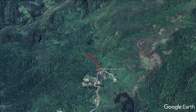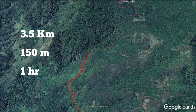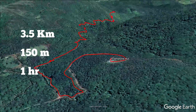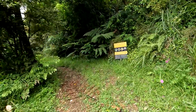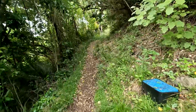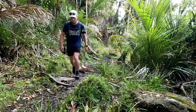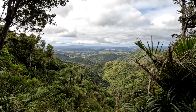The track to Frampton's Hut is 3.5 kilometres with 150 metres of climb and takes 1 hour to walk. It's marked as a paper road as it was once used as a bridle track, so it's short, gentle and relatively easy. The track passes some water tanks before entering the regenerating native bush consisting of broadleaf forest and nikau palms. It's wide and well maintained most of the way as it sidles the range, intersecting a couple of waterfalls and giving way to plenty of mud in some sections. You'll also get some nice views overlooking the Hokianga district.